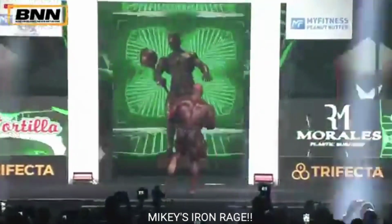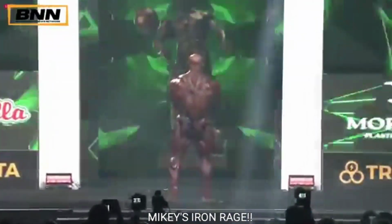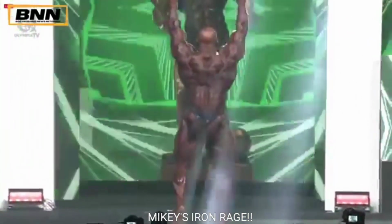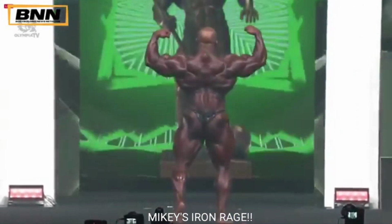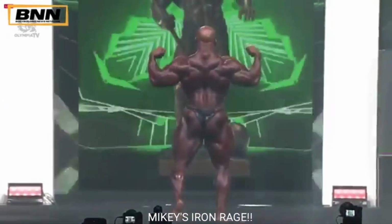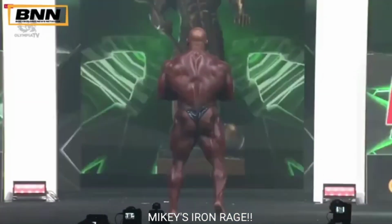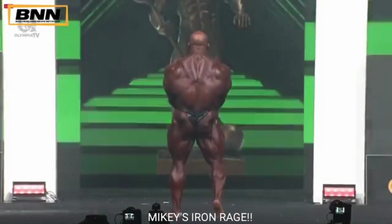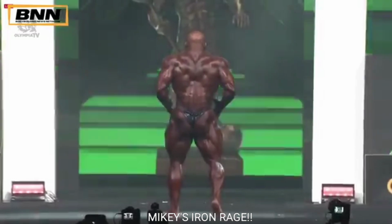But I don't know what the judges were looking at. Then I heard that Hadi Choopan got points deducted for using synthol in his shoulders. Meanwhile, Brandon Curry was using synthol in the arm department. Just look at when he throws up a front double bicep. The left arm is bigger than the right arm. He looked way off in the front double bicep pose.